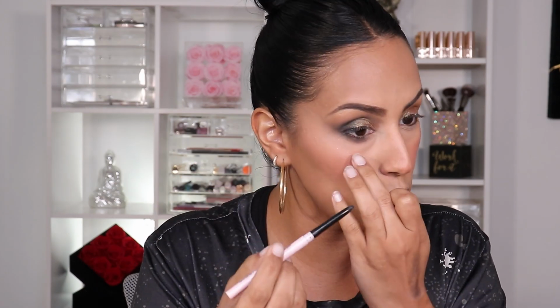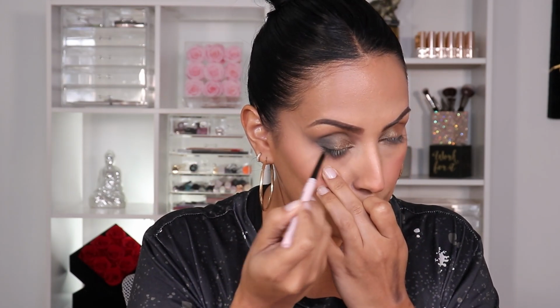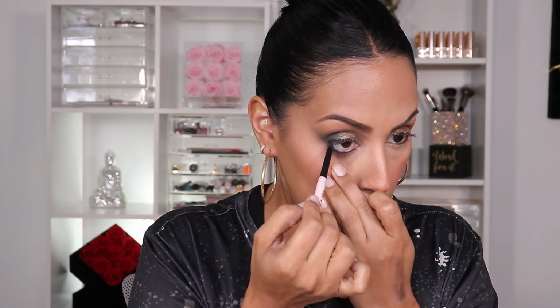I'm gonna grab a really dark black liner. This is the Smoke Show Kajal by Too Faced. I believe I got this in a Chic Beauty box. And I'm going to apply that all over my waterline. I'm gonna bring it all the way in. And then I'm also going to tightline.